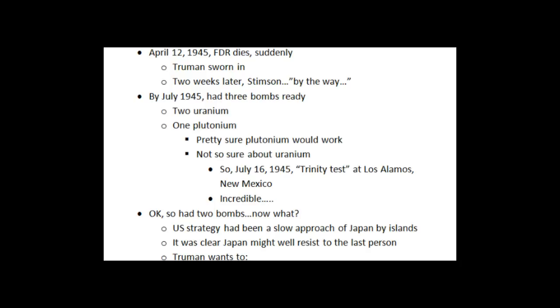Well, when the word gets to Washington within minutes that the president has passed away, they run and get their hands on Harry Truman.